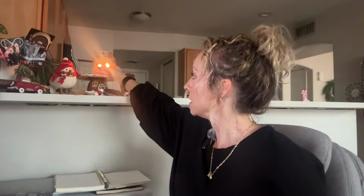It makes it very easy when I'm doing a review or discussing a product, because then I have the scent labels, the scent notes right there.